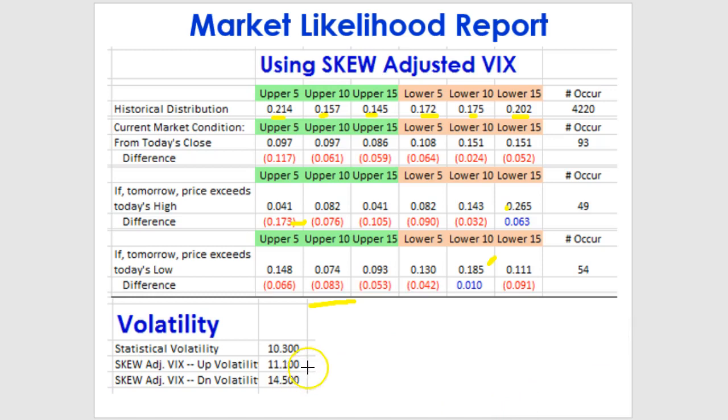Now here is the skew adjusted VIX to the upside and the downside. That's statistical volatility. Let's take this number, and I'm just going to give you a trading idea. If you're concerned about the downside and you have to really sell premium, maybe you're in a position where you really want to be in the market anyway, the likelihood report showed a much greater advantage to selling premium neutrally than what was shown in the first report, which is just a slight benefit or slight edge documented there.